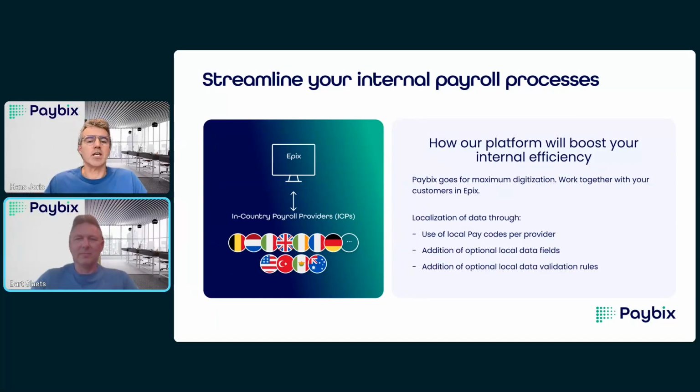But as I mentioned, the input quality of international customers is often not at the same level as local input quality. So how do we do this? Bart already explained this. We work heavily on localization. The reasoning is always that we want to speak, as much as possible, the language of the receiving payroll provider. So we use local pay codes, optional local data fields, and optional local data validation rules, all to make sure that what we are about to send to the payroll provider is as pre-validated as possible, allowing automated treatment and processing by the payroll provider. Okay, so it can also be a boost of internal efficiency.